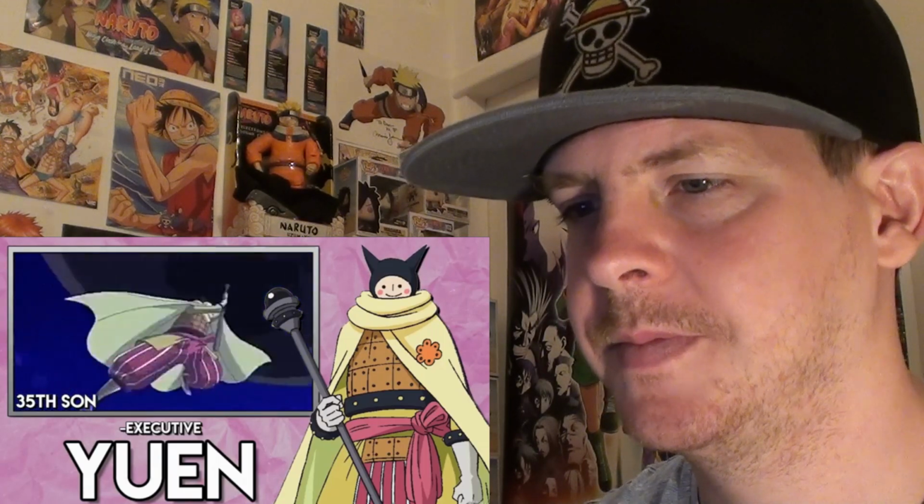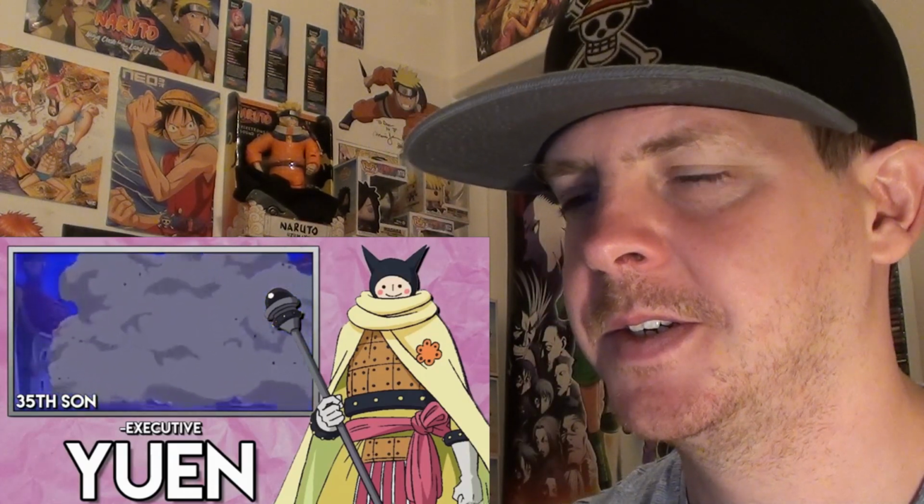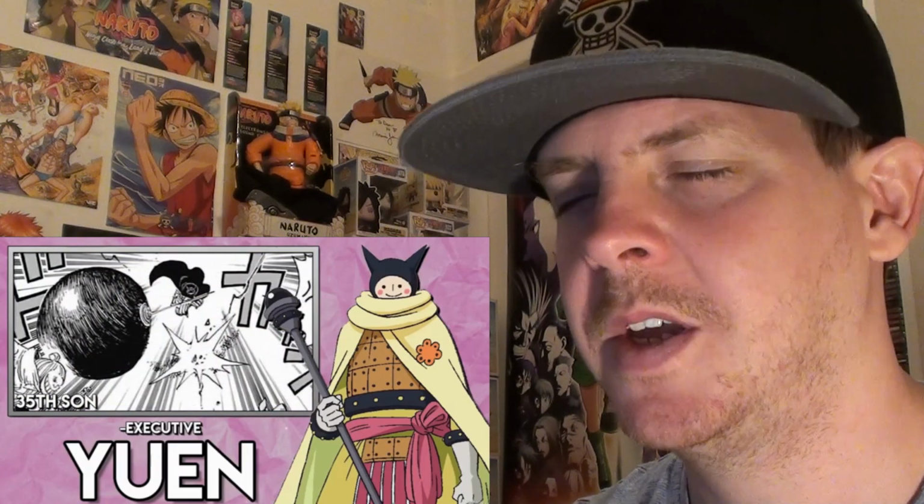As far as his abilities go, the only thing we've seen thus far would be that he uses some sort of staff with an orb on the top, and this orb has the ability to expand to an enormous size, which was capable of knocking Sanji out of the sky with great force. So the fact that he can control this staff, even with the orb being so massive, is certainly a testament to his strength.